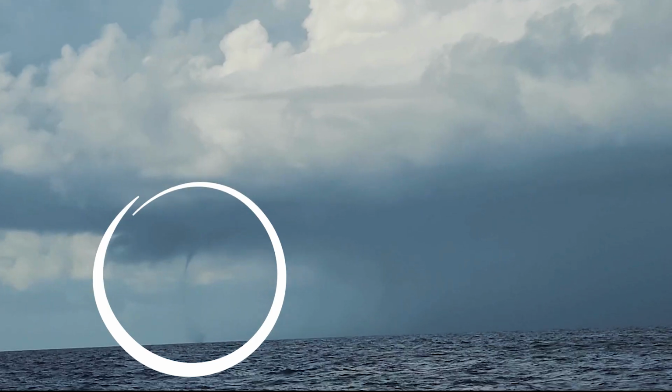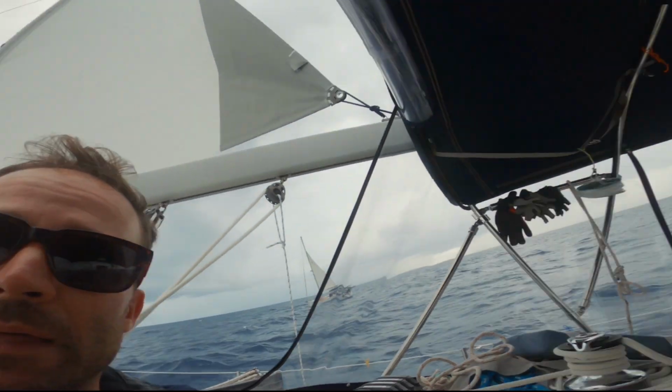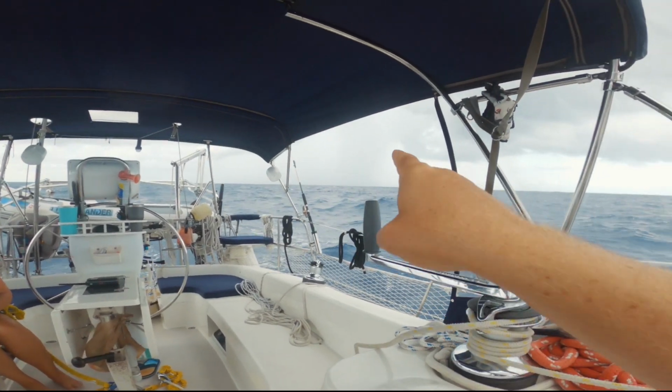We saw our first water spout this morning. It's about 4 miles from us. But so we have our eyes alert for that. And we don't want to be in that. It's a very localized high wind scenario. It's only blowing about 17 or 18. And the storm's creeping up on us here.